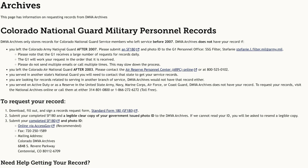In this first section, it's going to explain where to request your records, depending on if you were in the Army National Guard or the Air National Guard, and depending on what date you separated. So pay attention. If you separated after 2007, so let's say you left in 2024, you're going to need to submit a standard Form 180 and photo ID to the G1 Personnel Office with Stephanie Filter, and the email address is here. If you separated from the Air National Guard after 2003, you're going to need to visit the Air Reserve Personnel Center online, and this is the phone number. Remember, you can only submit to the G1 if you left the Army National Guard after 2007.